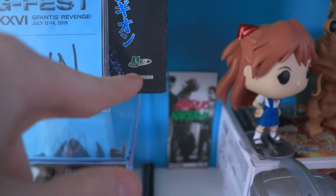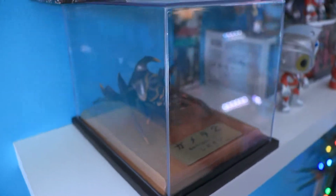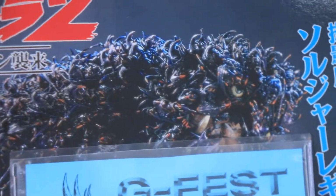So anyway, it's made by M1. It's just a holy grail of mine. I'm just so happy to own it. It's a real piece of kaiju history, and it's got some insane detail. I mean, just look at that. It was really used in the film, you know, somewhere there.